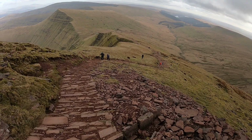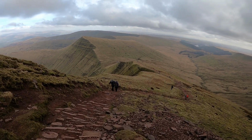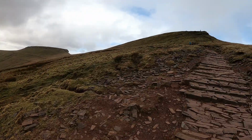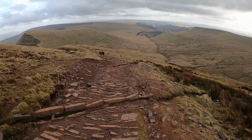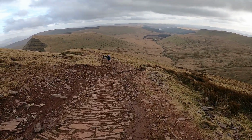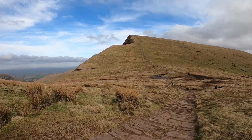Now we've got this to do. Still pretty steep actually, it's a lot steeper than we thought it would be. So I'll just take it nice and slow. Just come down all that. The path is still really quite steep. And it's blowing a gale. But the views are nice. We come down this path that seems to go on forever. It's really steep and really windy.